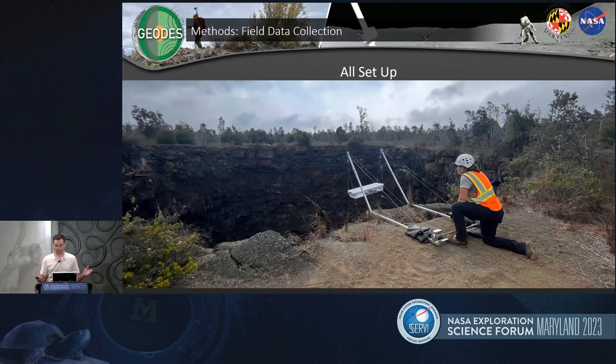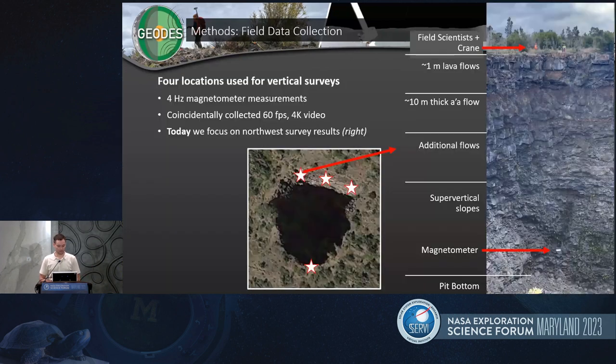This is it all set up with Dr. Cherie Ackley holding on to it with the boom, or with our crane and with the payload. Looks great. We descend it all the way down in four places across this pit and back up. These are the locations. And to give you a real sense of scale, you can see the people on the top, if you can see those people. Then 50 meters down, you can see a little white dot. That's our payload near the bottom, not at the bottom.